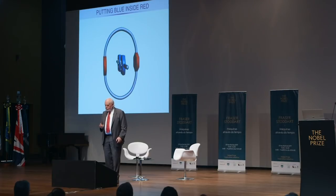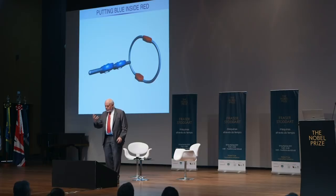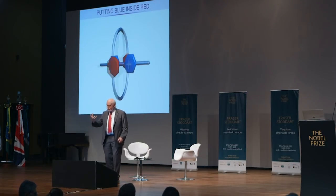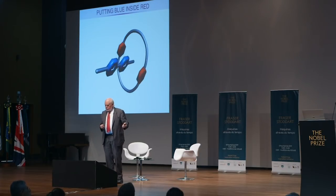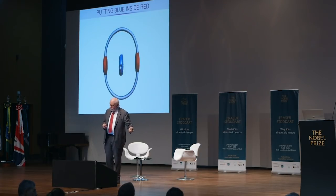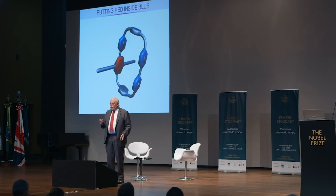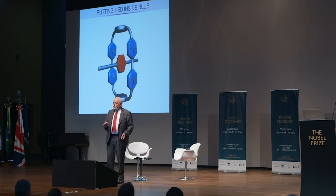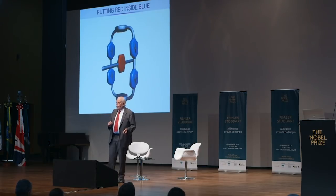So here's a movie just to perhaps animate what I'm talking about. Here is Paraquat. Methyl viologen is the other name for this compound, finding a home inside this red macrocycle. So we can put blue inside red. Let's turn it round, and we have what we call the little blue box. And we can put red, things that love this blue box, inside the blue box.